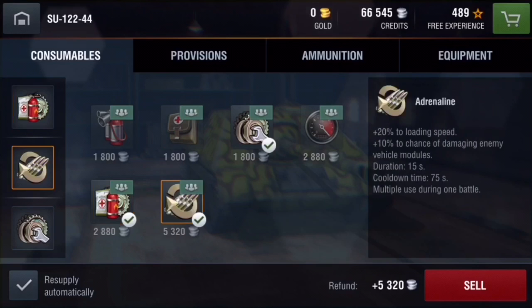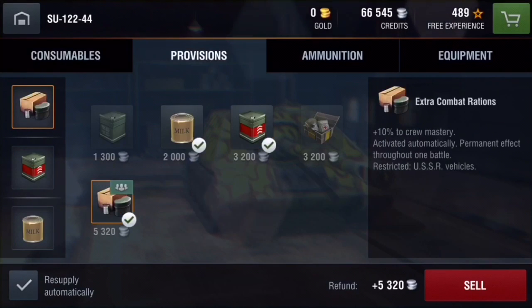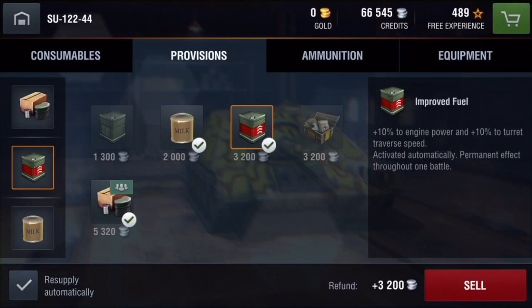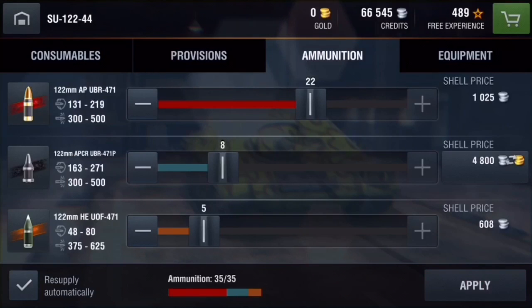You should run the improvement pack, the repair kit, and the adrenaline consumable. You should be running, well, you could be running both fuel, but I only use the improved fuel, the milk, and the improved rations in order to get the gun handling down and to get the reload time down.